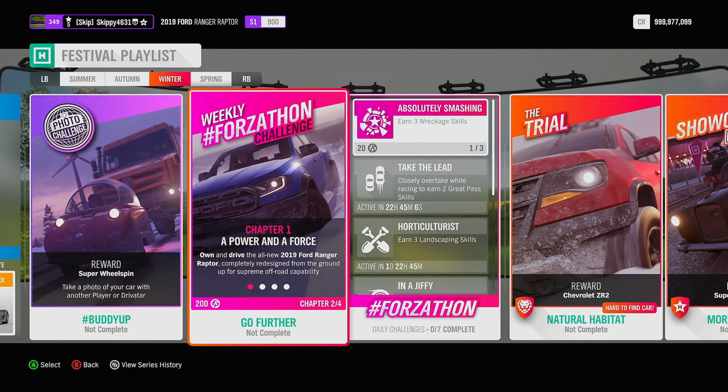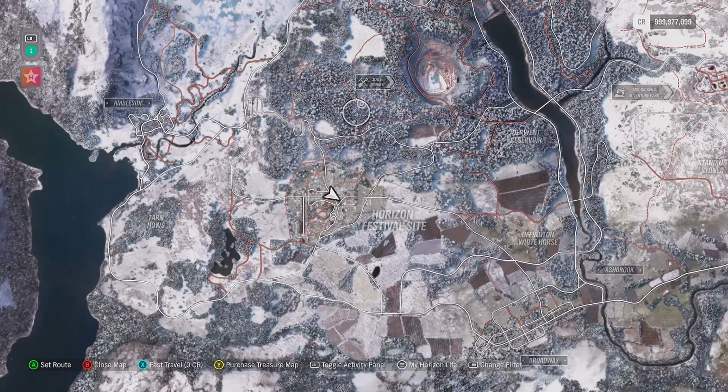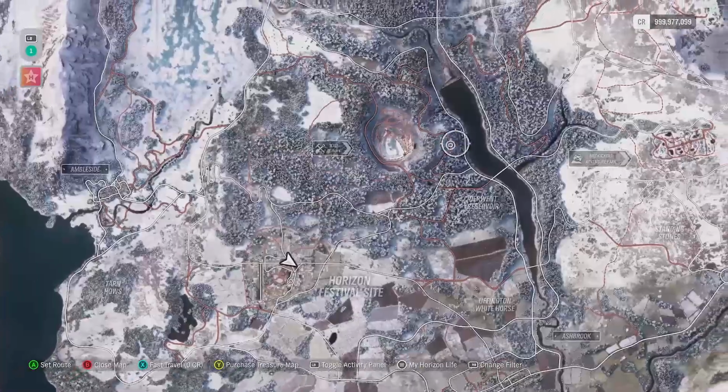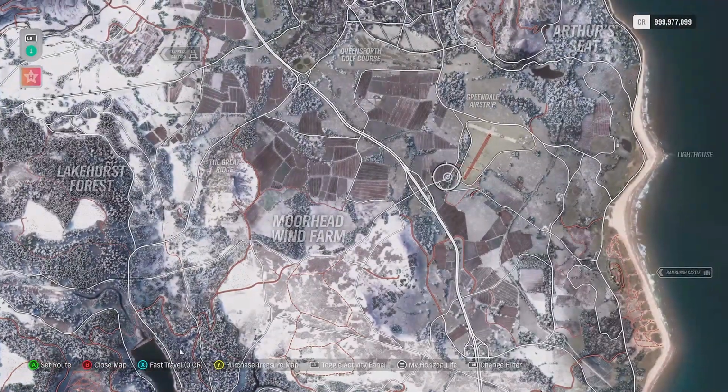So with Chapter 1, a power and a force completed, it's on to Chapter 2, ride into the Ranger Zone. Run in those giant shock absorbers, combine air skills and wrecker skills to earn 10 crash landing skills in your Ranger Raptor. Now this chapter is potentially the trickiest chapter this week. Now it can be completed absolutely anywhere within the free roam map as long as you can get an air skill followed by a crash landing.